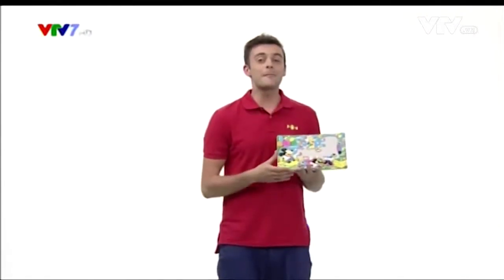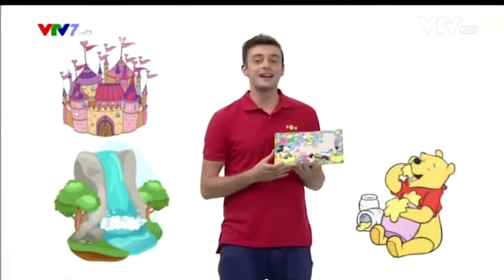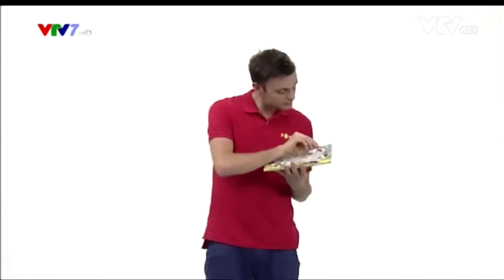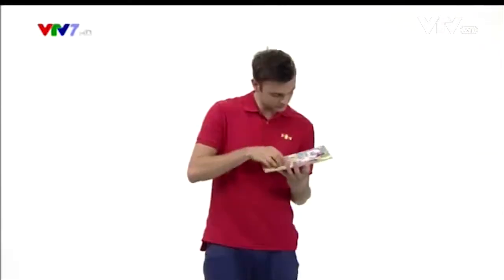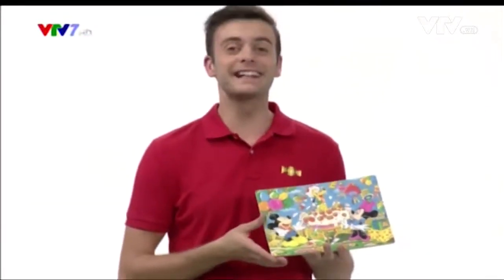The picture in the puzzle can be of landscapes, castles, and cartoon characters that you love. To make a complete puzzle, you have to be very patient. So wait with me 1 minute. I've done it. It looks beautiful, right?